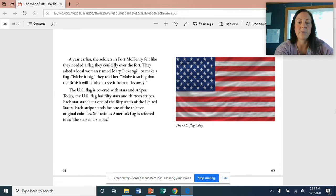A year earlier, the soldiers at Fort McHenry felt like they needed a flag they could fly over the fort. They asked a local woman named Mary Pickersgill to make a flag. Make it big, they told her. Make it so big that the British will be able to see it from miles away.